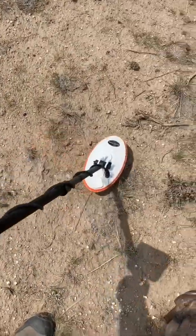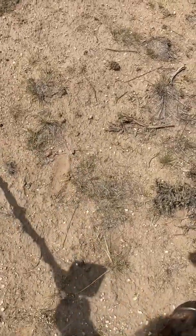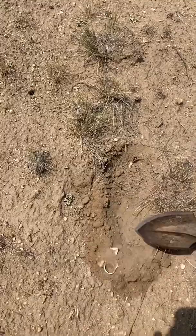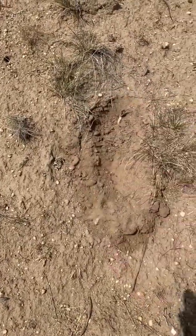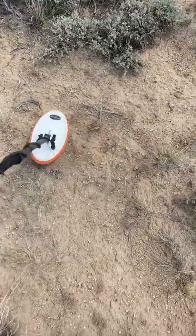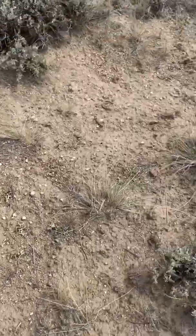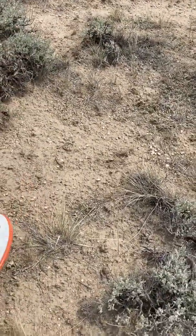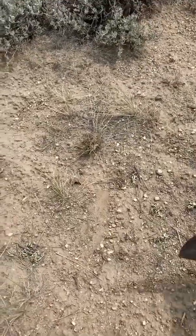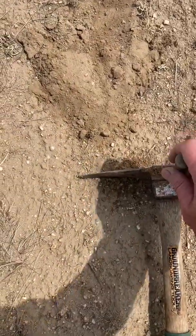All right, got another. Another good signal, right about there. All right, let's see what we got. Sounds like the project. Oh, no, never mind. Ta-da! Wonderful pull tabs. Really good signals on those always, though. All right, another good one. We're pretty close to this little dirt road, so. Oh, wait a minute, where was it? About there. There we go. Another one.